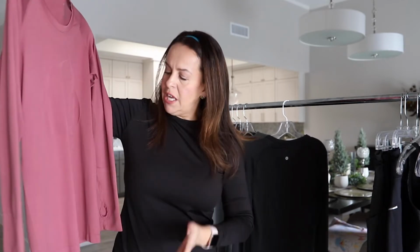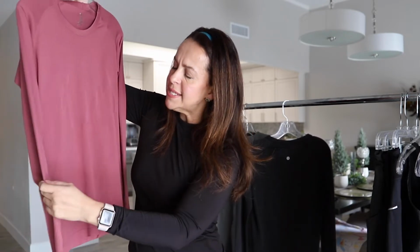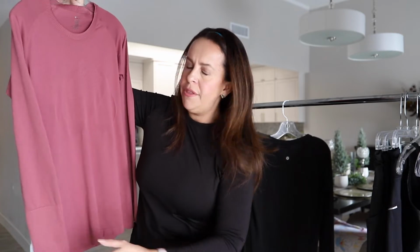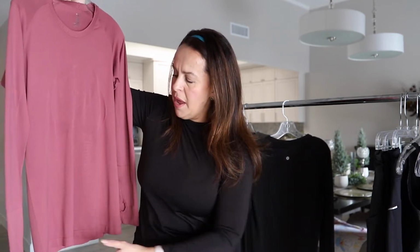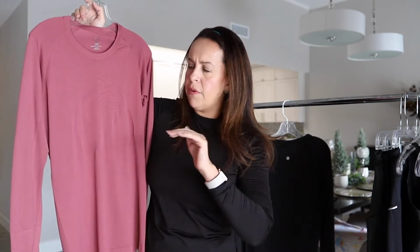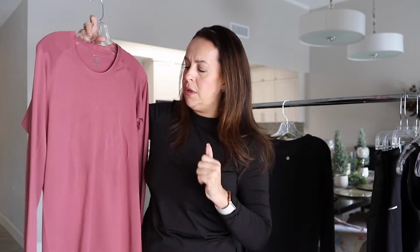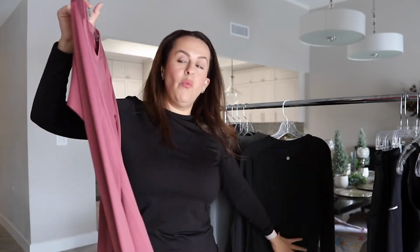Now, it seems to be perfectly fine. The material is slightly different. Obviously, it's not the fabric from Lululemon. It is a little thicker. It's sweat wicking, but it does take a little bit longer to dry. It's not like it's terrible, so I'm not saying that you can't use it for running or whatever. I'm just saying that because it's a little bit thicker and maybe just the actual fabric itself, it holds onto moisture just a little bit more than the one from Lululemon.